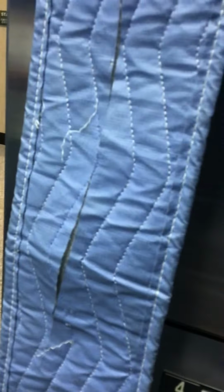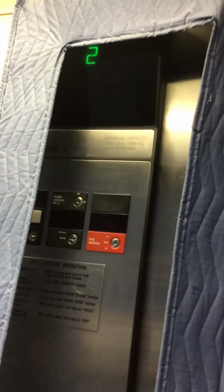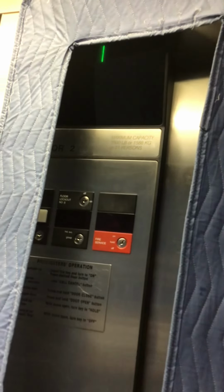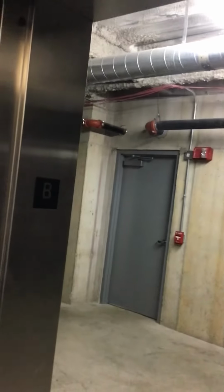Huh, just wanted to park. Let's get a cab view again. There's the alarm, there's... We're moving again. Why this is gotta stop. This is the basement.